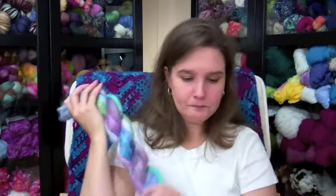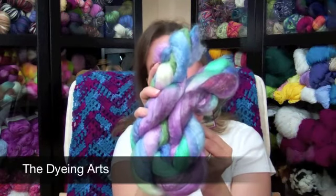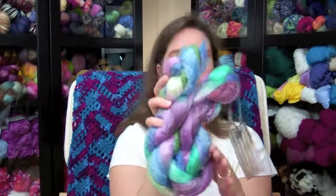And then, I'm starting to run out of time, so I have to hurry. Then, I don't know if somebody posted about this or if I just happened to be trolling Etsy, but I found this. And this is from the Dying Arts, and it's hand dyed, and it's 50% merino and tencel.